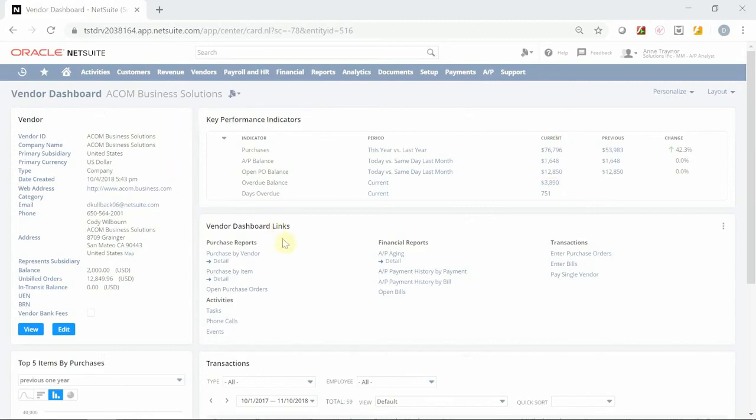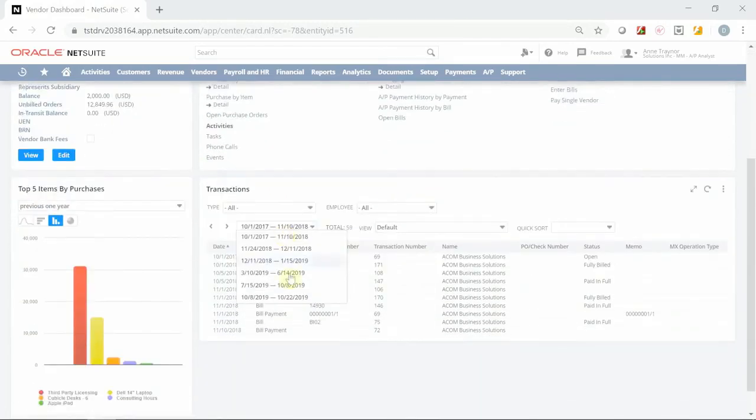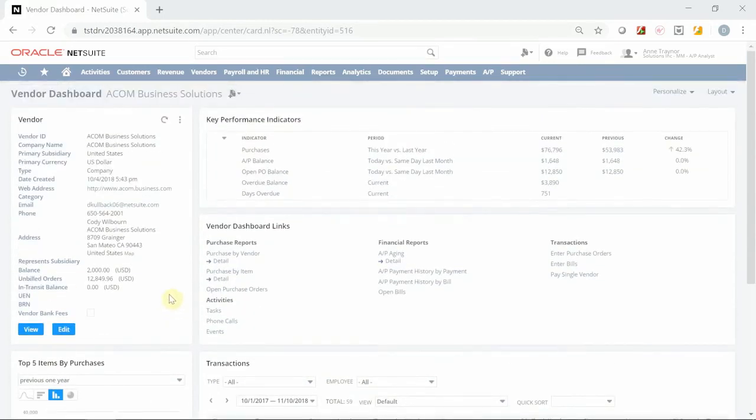I have shortcuts to links for purchase reports, all specific to them. I have a one-stop shop look at transactions, and I can even have consumable information like these trend graphs to tell me what I'm spending the most money on. So once again, what is this? Because we have everything on the platform, it's real-time actionable intelligence to really drive our decision making and give us the ability to pivot on the fly.